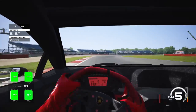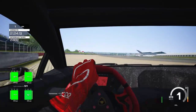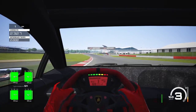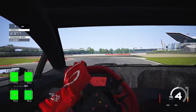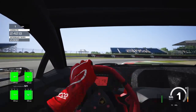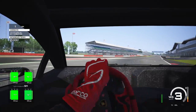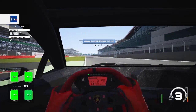I have to brake here, and it was too late. I'm such a horrible driver. I have to brake right now. This is a 50 kilometers an hour turn. Let's go with full throttle, just like in the Formula 1, but you can't do anything. Let's start with the video and go for the full lap.